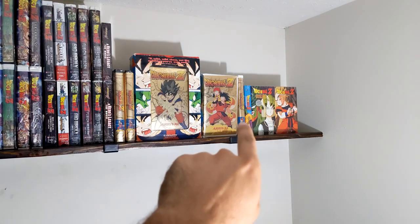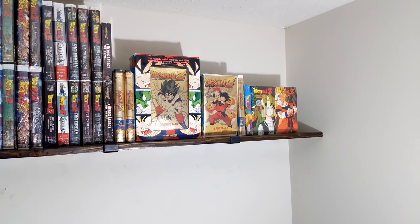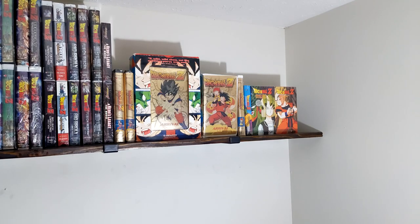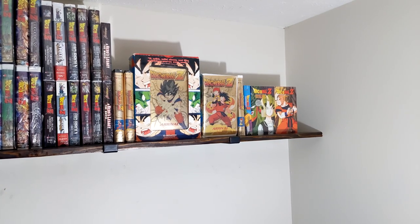Then we have the Burger King Dragon Ball Z Z Wars Prepare. You can tell it's the Burger King version because it does not have spine artwork like the one in the Trunks Saga. Then we have just a fun little alternate artwork release for Perfect Cell Hunt for 18, uncut and edited. The uncut cover is different than the edited. And that covers basically all the VHSs.